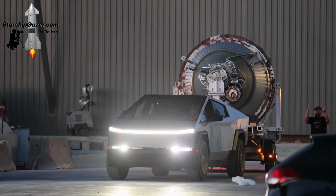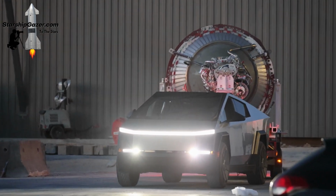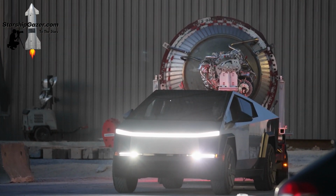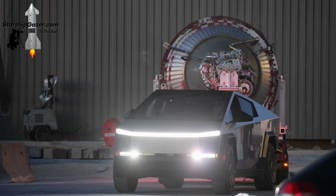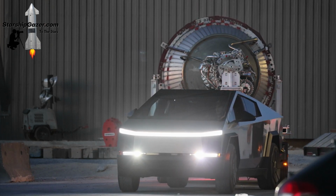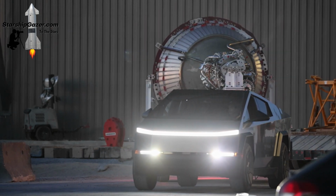A Tesla Cybertruck was observed in Starbase, Texas, towing a Raptor rocket engine, as shown in a recent video captured by SpaceX enthusiasts at the location. This video likely serves as part of Tesla's promotional campaign for their fully electric pickup truck. Regardless of its promotional intent, it's hard to deny that a video featuring a Cybertruck towing a Starship Raptor engine wouldn't seem out of place in a science fiction novel.